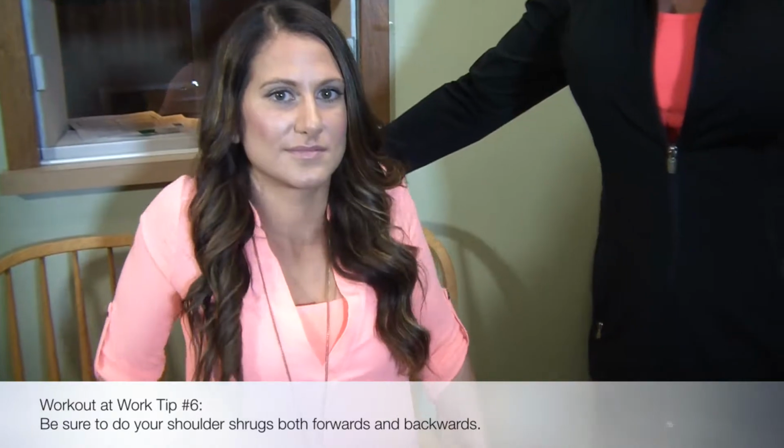And when you go backwards, I want you to squeeze your shoulder blades together. I can feel her shoulder blades pinching together as if she could hold a pencil between them. You want to think about that, squeezing your shoulder blades together so that you get that good posture. Okay, shoulders are warmed up.